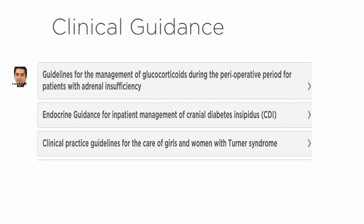Management of glucocorticoids during the perioperative period for patients with adrenal insufficiency. Again, this has been covered by me in my topic of adrenal insufficiency in that lecture series, where I've discussed how we need to adjust the dose of the glucocorticoids surrounding the surgery.